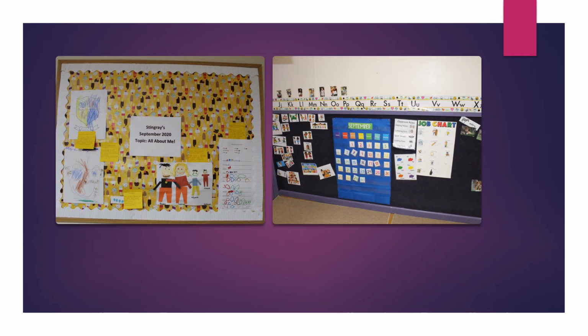This is an example of the documentation board. It includes pictures drawn by the children or activities that they've completed throughout their time in the classroom based on their topic of investigation.